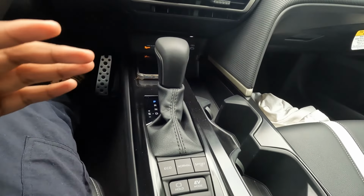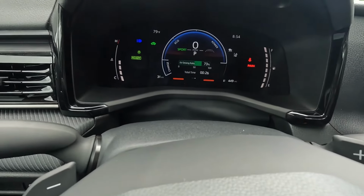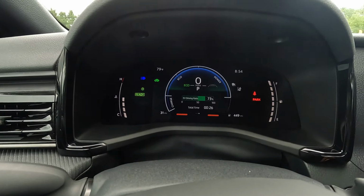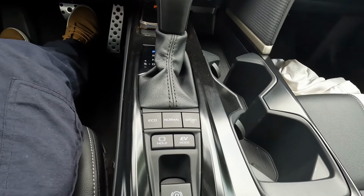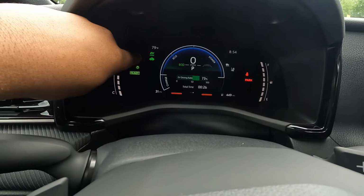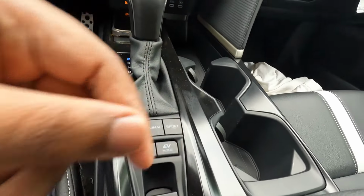Now speaking of sport mode, you have all your various different drive modes right here. For your sport mode right here, you can see it changes the gauge cluster design. Boom. You have a normal mode, and you also have an eco mode for maximum amount of fuel economy. You also do have an EV mode right here, so when the battery is charged over a certain percentage, you can run in all electric mode. So if you hit the button, you can see it actually displays right here that you're in EV mode. An auto hold function with an electronic parking brake.